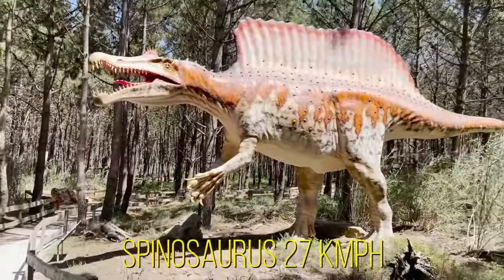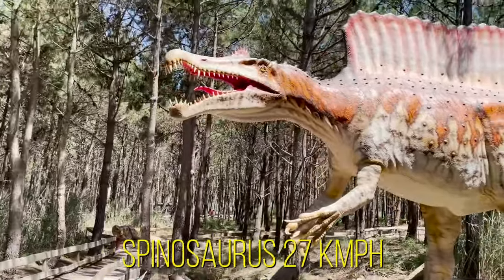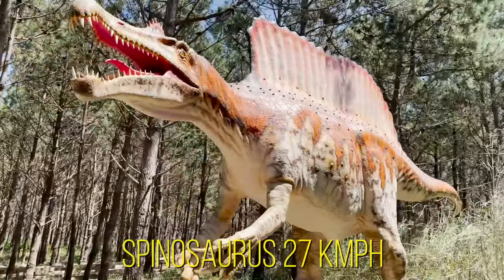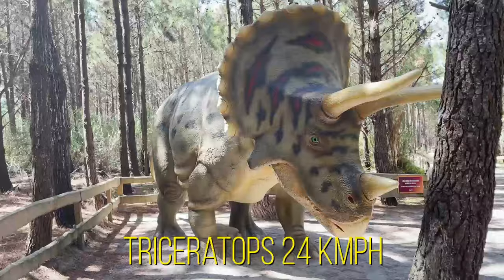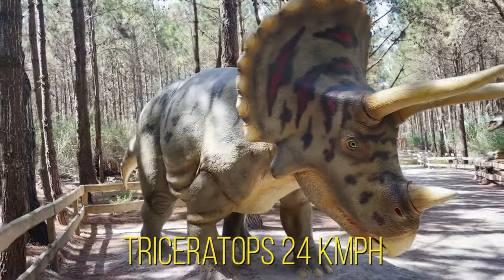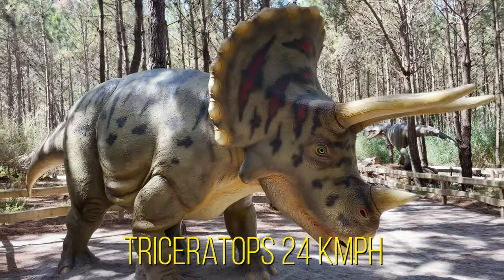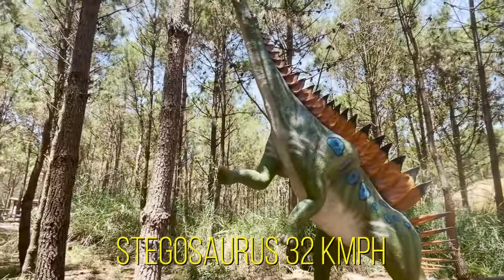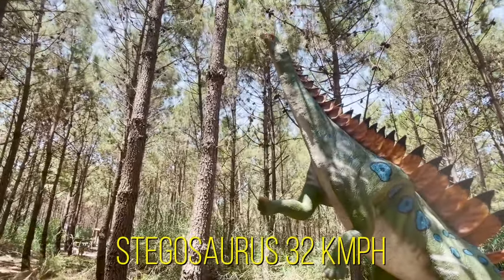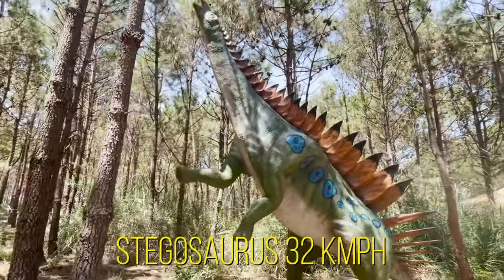Spinosaurus, another one I mentioned and also made famous from Jurassic Park, has a slightly smaller top speed than the T-Rex at 27 kilometers per hour. Triceratops, with its three horns, a very, very large creature, has a predicted top speed of 24 kilometers per hour. And Stegosaurus, with its cool spikes going down its back, has a predicted top speed of 32 kilometers per hour.